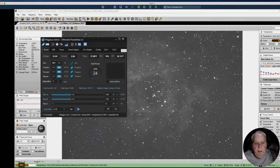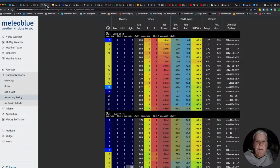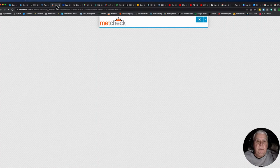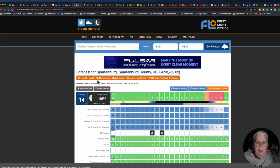If I bring up this software, is it this? No. Is it this? No. These are all my weather apps. 19.42 is my sky quality meter according to Clear Outside, and that's a little high. I'm at more in the 18s now. Wow.